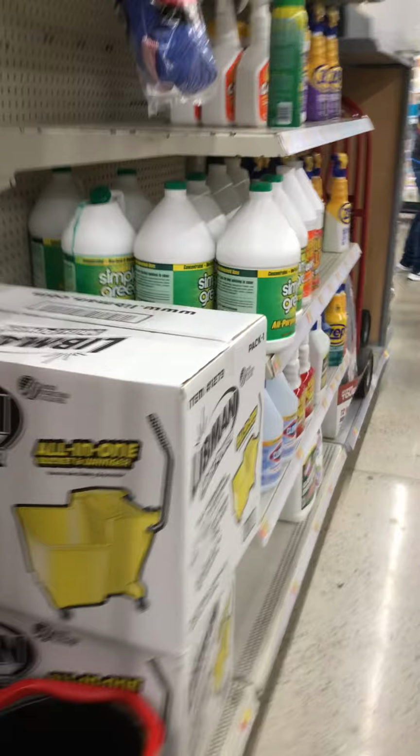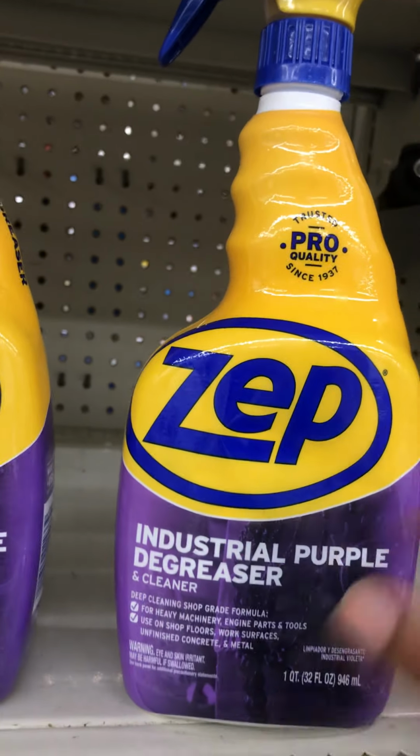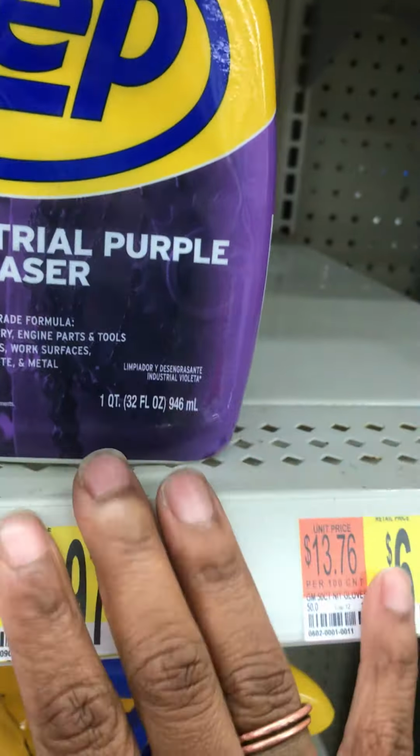Put those in a U-Haul box. Here we go. All in one bucket. Okay, degreaser. This is great. This is a degreaser. I need that solution, that pressure wash solution, as well as a degreaser, which will help with those graffiti as well as cleaning it up. It's ridiculous. So this is just a little bit, guys.